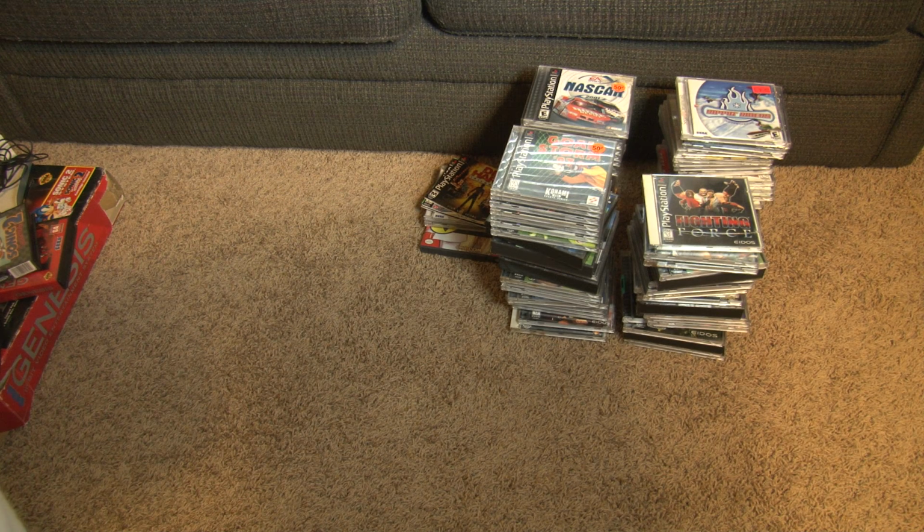Several, like a bunch of NES titles, Super Nintendo. He had a bunch of stuff, and so there's a lot of games I didn't want or didn't need. So I was just curious, though, on the PlayStation games, because I saw there's a ton of titles in there that I didn't have. None of them were super valuable. But I just decided to ask him, hey, how much for the whole box?